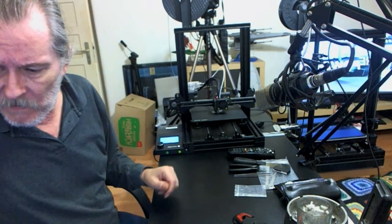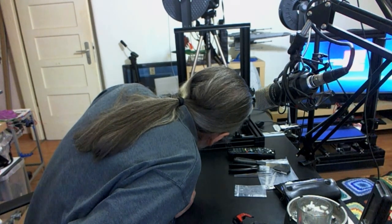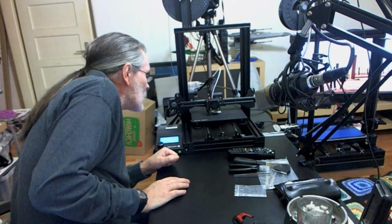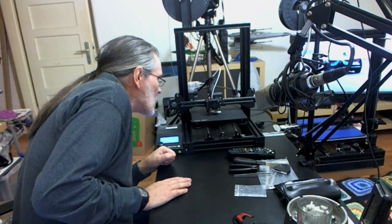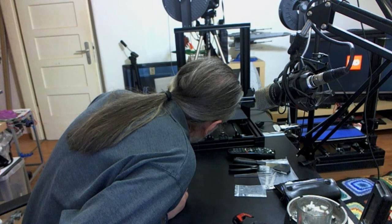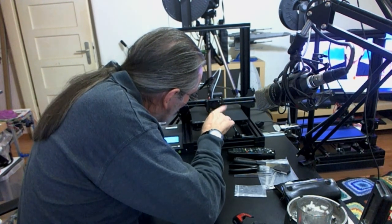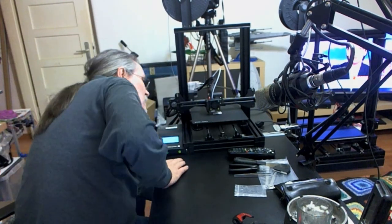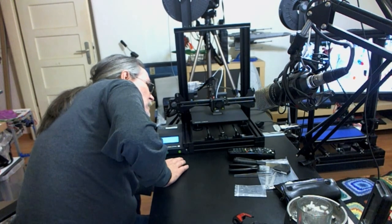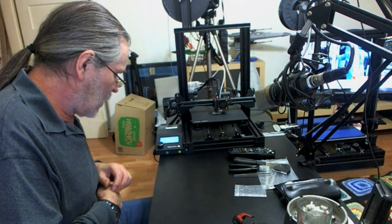Looks interesting. I can see right now a couple of layers. I see a small crack in the front left corner. Back right corner. Front right corner. And I'm not sure if that's something that has to do with the model or what it is. I have to wait and see when it's finished.